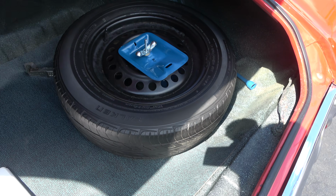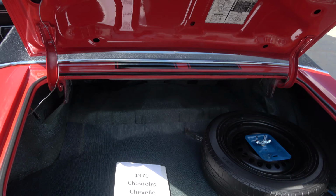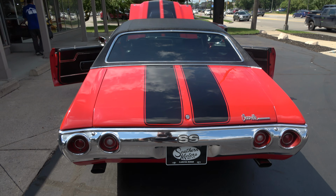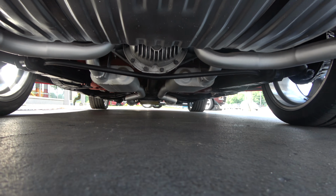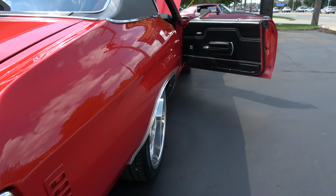You can see the spare with a jack. Quarters look correct, guys. This is all the stuff for the Dakota dash. It's all spackle coated in the trunk like it should be. See, it's got the finned aluminum rear end cover. Like I say, it's a complete frame off. It's all oxidized primer floorboards. It's got a big Milodon oil pan in it.